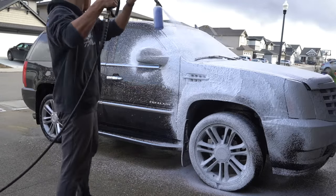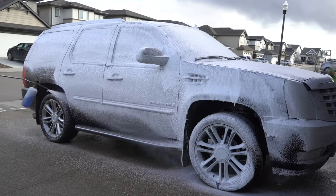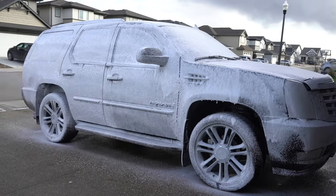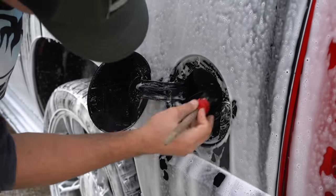All right, so now that it's warmed up a few degrees, the toque and the gloves are off. And once I've got the vehicle all foamed up, I'll go around with a detail brush and get into all the places that my wash mitt is going to miss, like behind the gas door and around any emblems or trim.